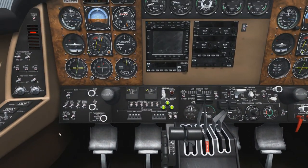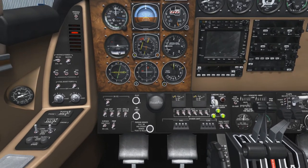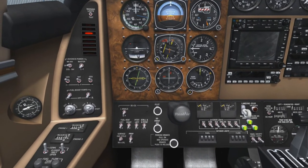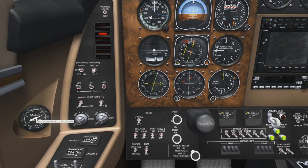I can look at the temperature over here. It looked like it was right at 90. It might be just below it. Yeah, it's just below 90 degrees, so we don't have to leave the fuel boost on. Can I see the actual temperature? Yeah, 88, so we don't have to leave it on. I'm going to go ahead and turn the inverter on.